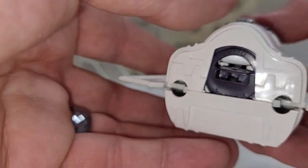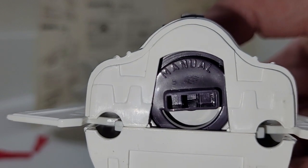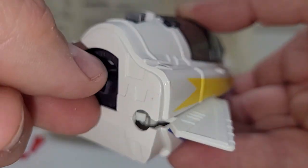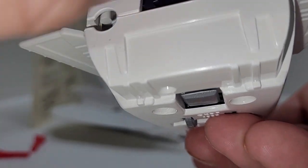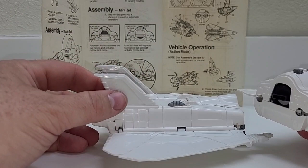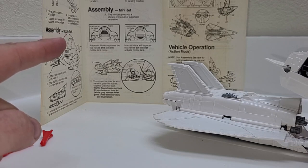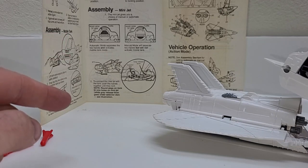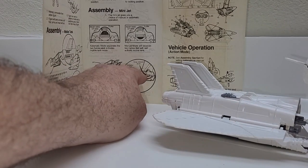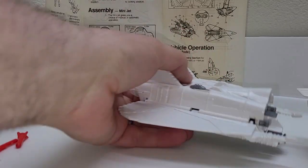Okay, so you gotta turn it whichever way you want. And you can see how it says manual on there. And then the other way is auto. So I guess we'll put it on manual first just to see what happens. Make sure it's right. It's like, guys, you give me too many options here. To connect the Mini Jet with the tank, push the halves together until they lock. Note, round pegs on tank fit into holes on Mini Jet, while gray release lever goes under selector dial. See illustration. Gray selector lever goes under selector dial. Okay.